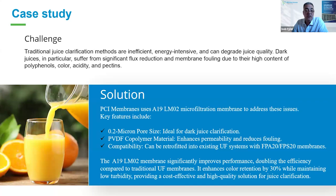When you're dealing with dark juices, you're always dealing with polyphenols and acidity and pectins. Pectins can always have issues when you're dealing with a membrane system. So, using these tubular membranes, especially on the A19, is the way to go.